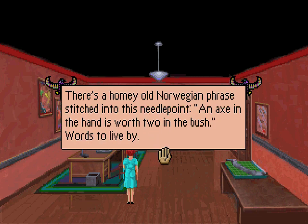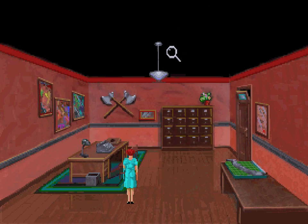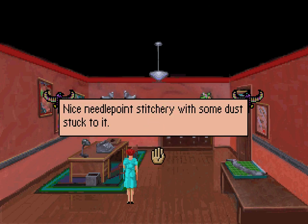Alright. There's a homey old Norwegian phrase stitched into this needlepoint. An axe in the hand is worth two in the bush. Words to live by. Yep. Definitely. Nice needlepoint stitchery. With some dust stuck to it.